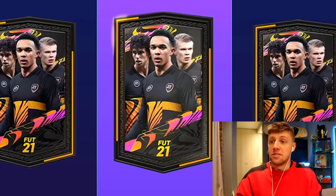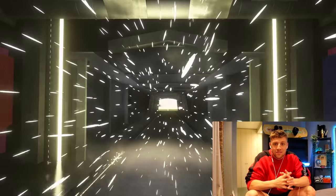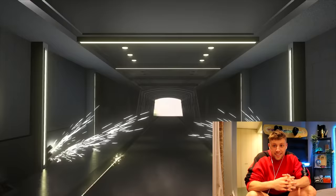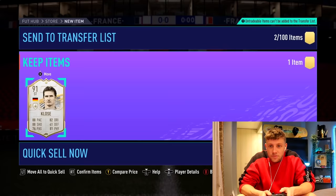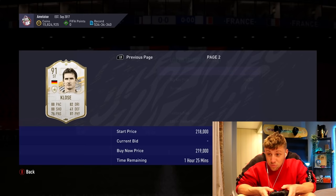All right, we're going crawling back to the middle prime icon packs. Come on, please, EA Sports. I know you're watching. Come on. German, hey, strike closer. Is that closer? At least it's prime. I'm trying to find the positives in this, but there's not many. Compare price. He's worth the least of all of them.